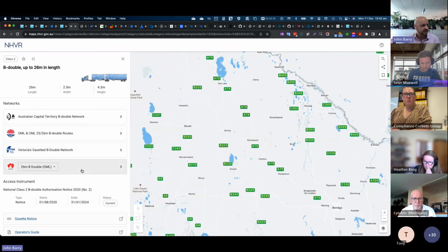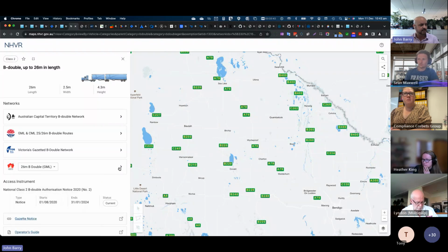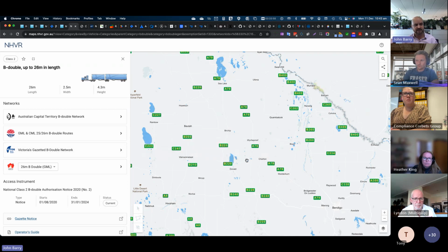On the side here, you'll see that for some of the networks there will be multiple options. For those familiar with the South Australian B-double networks, there is the 26-metre B-double, but there are also additional networks associated with commodity routes for the 26-metre B-double, and those will appear here as options, which you can then toggle through. There's also an ability to see any additional information associated with the network. In most cases, we're migrating what you currently see on the states' websites as the informational content, so all of that information will come across as is.